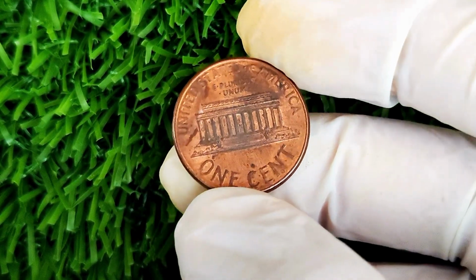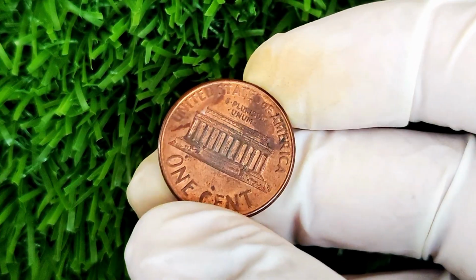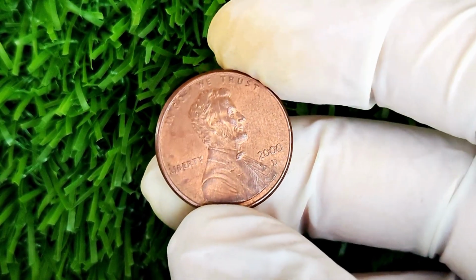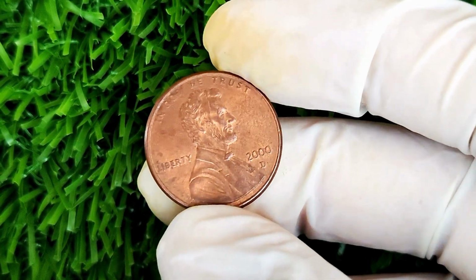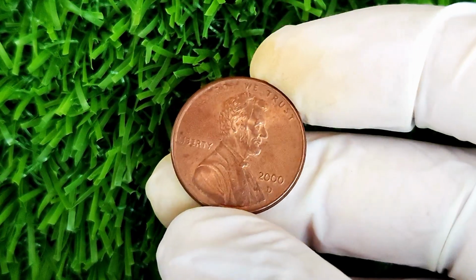Flip the coin over. On the reverse, check the steps of the Lincoln Memorial. Are they sharp, doubled, or oddly struck? These tiny details are the clues that separate an ordinary penny from a seven-figure treasure. Assuming that if a coin looks normal, it's worthless. But the 2000 penny proves the opposite. The errors are subtle, sometimes nearly invisible without the right tools.